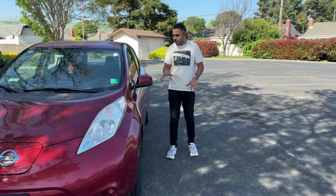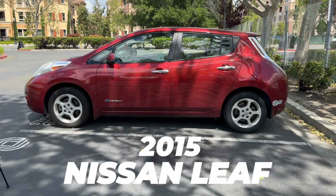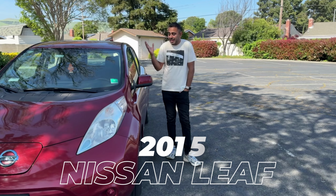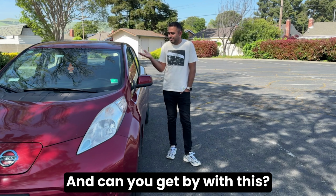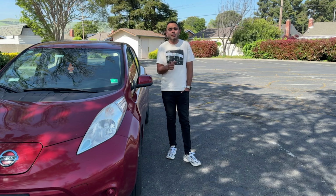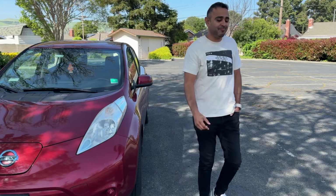And so today we're going to be looking at this 2015 Nissan Leaf that only gets 75 miles of range and answering the question: is this still relevant in 2024, and can you get by with this? I'm going to be using it for the week to answer just that question. Let's find out.